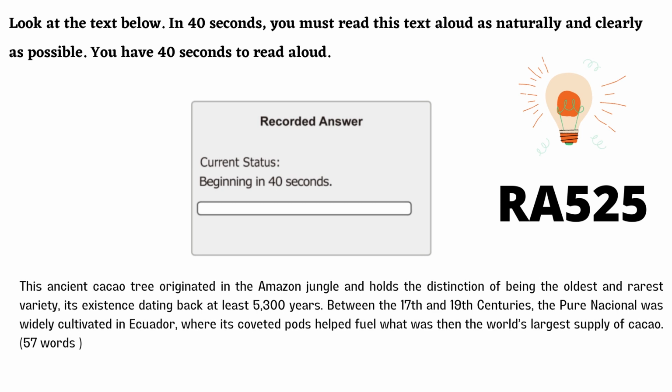This ancient cacao tree originated in the Amazon jungle, and holds the distinction of being the oldest and rarest variety, its existence dating back at least 5,300 years. Between the 17th and 19th centuries, the Pure Nacional was widely cultivated in Ecuador, where its coveted pods helped fuel what was then the world's largest supply of cacao.